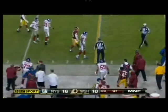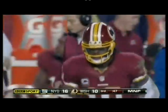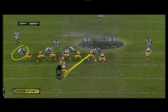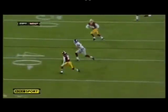And RG3 speeds into the sideline right near the first down marker. Well, they run this stretch play over and over and over, and they hand the ball to the back. They've run the play about 10 times. They're going to hand the ball to the back. And on the backside, O.C. Umenyiora, he's got to account for Robert Griffin if Griffin comes out on the backside on a bootleg.